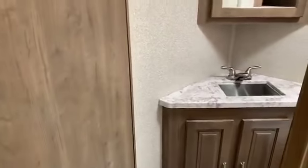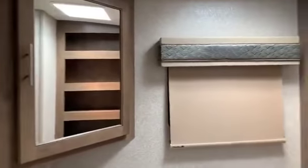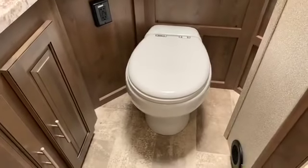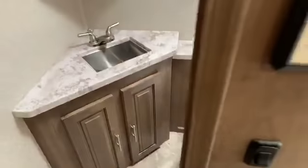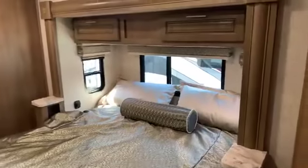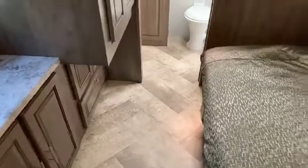This is a bath and a half floor plan, which I personally like. This is the half bath up front here. Has nice storage and a nice stool, along with a sink with hot and cold water. Coming back to the bedroom, I have a king bed. In a 34-foot motorhome, that's unusual to have a king bed. And it's easy to walk around all 3 sides, particularly the foot of the bed. You've got enough room here to even change if need be.